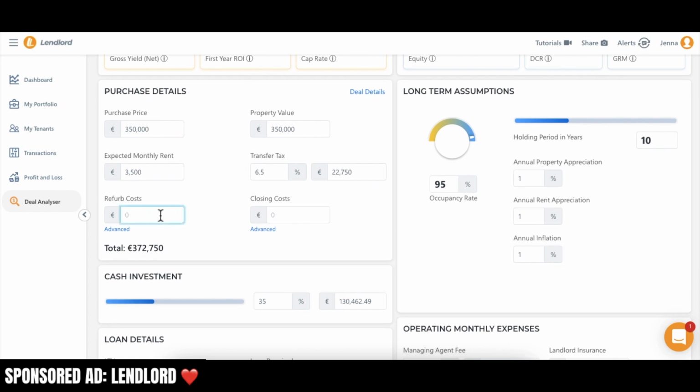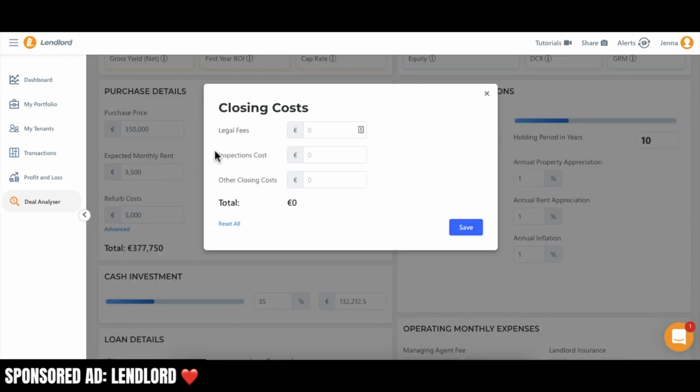If there are any refurbishing or renovation costs that you want to do, for example, maybe we decide we want to paint all of the apartments before everyone moves in, and that's going to cost us 5,000. Closing costs, you can just click on advanced. It'll give you all of the information of what the closing costs include. So any legal fees would be, for example, the notary, maybe he charges 2,000, I'm not sure. If you did any inspection costs or any other closing costs that you might want to include.